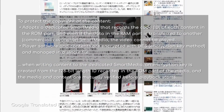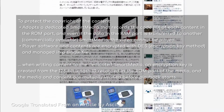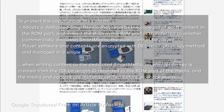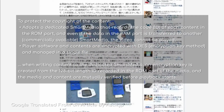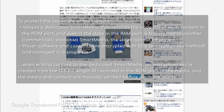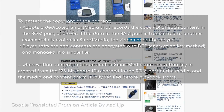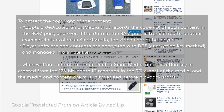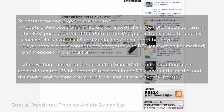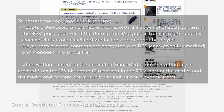This system adopted a special ROM-specific ID system recorded for each file, so even if it was copied onto a commercially available smart media card, or even another card with a different video on it, it could not be played. This would be encrypted with DES encryption and use a 128-bit encryption key, which would be recorded into the media ROM and would need to be verified before video could be played back. Despite this, data from computers and cameras could still be recorded to the memory card, although this likely could not be accessed with the Advance Video adapter.